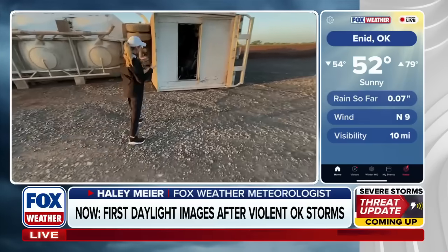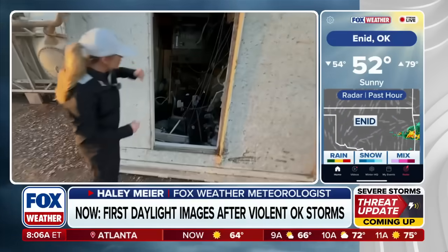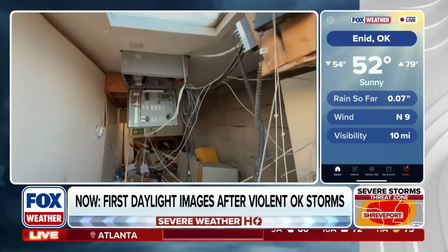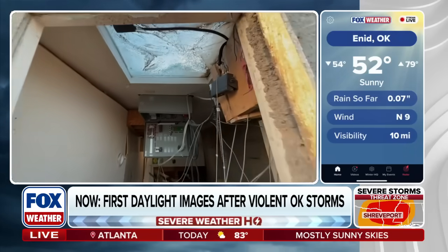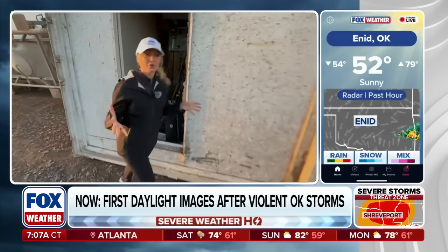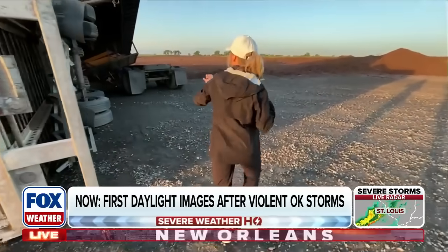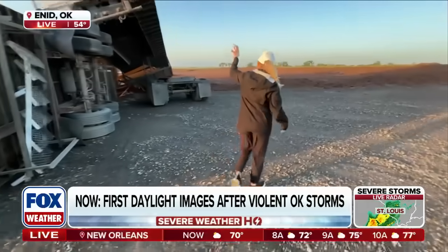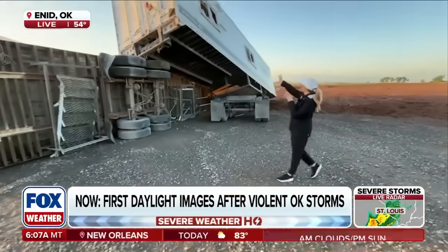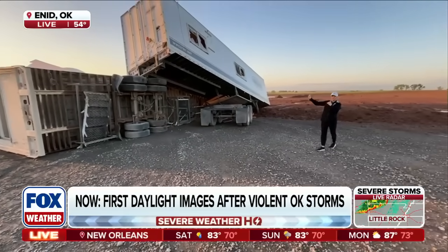Briefly, just kind of taking you inside what is some type of command center here. You can see all of the wires dropping down. The glass on the northern side didn't quite break, but it does seem like it's shatterproof glass. But this vehicle obviously completely destroyed. Now I walk you over to the other side of this truck, and you can actually see what looks like some type of construction job site. This would be more of a trailer, but it likely was lofted and rolled just a touch.